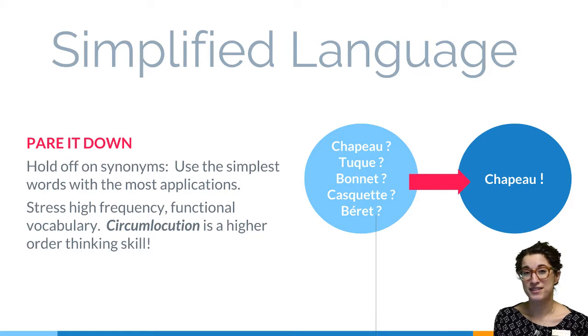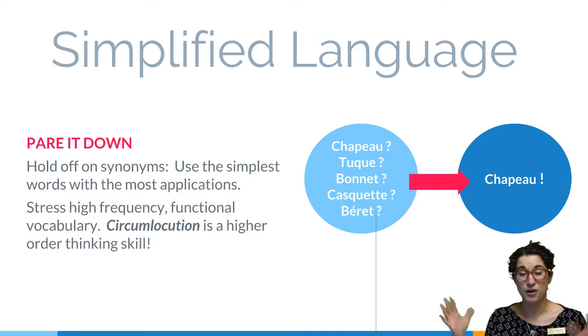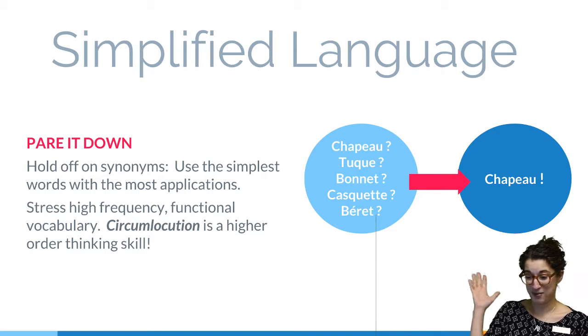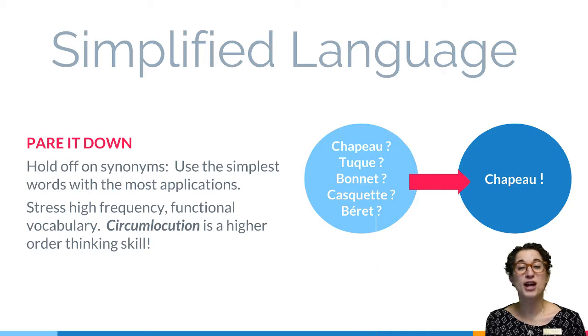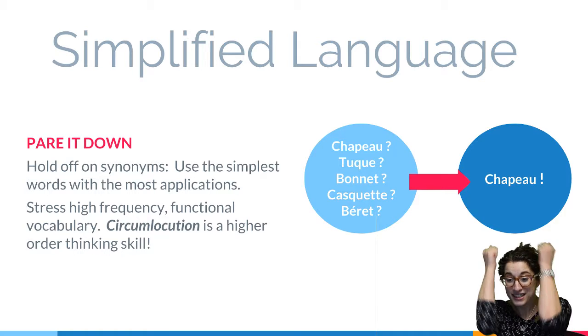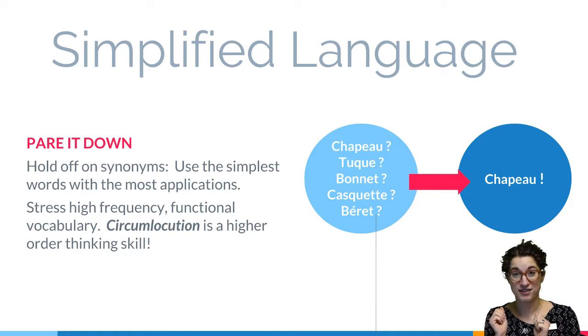The first one is using a pared down language. Pare it down, make it more simple. So I would say hold off on synonyms. Use the simplest words with the most possible applications. So as you can see from the example up here, there's lots of ways in French to say the word hat. There's chapeau, tuque, bonnet, casquette, béret. These are all increasingly precise ways of saying the same thing, which is chapeau, hat. So I would say just pick one and stick with it.